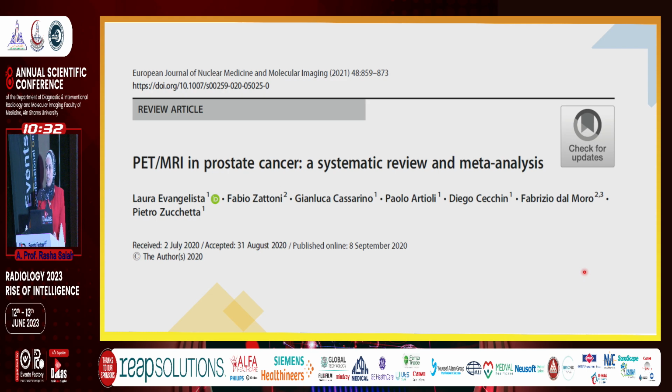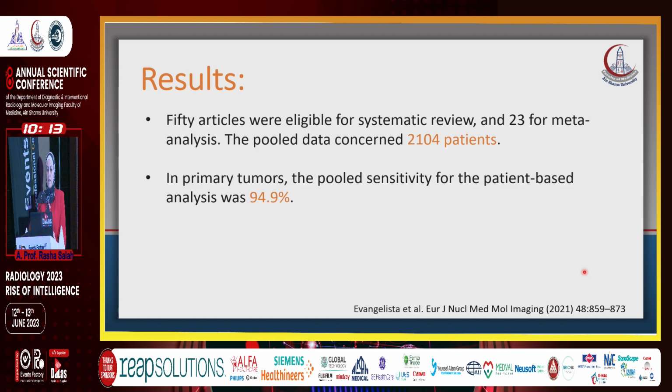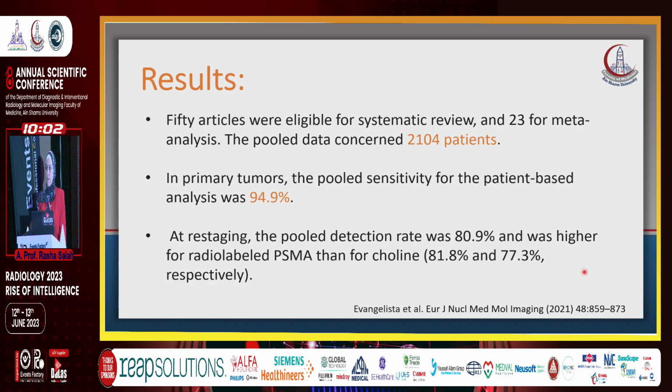Nowadays, there is a new era in PSMA imaging, which is PET MRI. It was again studied by a systematic review and meta-analysis established in 2020, which also included multiple studies and more than 2,000 patients. It shows that PSMA PET MRI has higher sensitivity, about 94%, regarding the initial diagnosis and evaluation of prostate cancer, and it is also very helpful and very important in the restaging of prostate cancer.